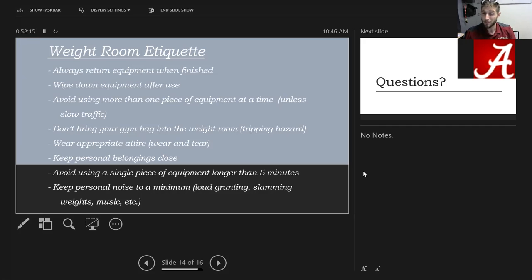I also recommend wearing appropriate attire. What I'm talking about with appropriate attire is not wearing clothes that have any kind of metal or clips, belt buckles, stuff like that. That's something that people don't think about a lot, but that actually can cause a lot of damage to machines. Any kind of little metal buttons or things that rub on the equipment can actually wear it down really fast. So that's one reason to wear appropriate workout attire when you're working out. It's not just because it's better for you in terms of movement and sweat, but it also keeps the equipment in better condition longer.